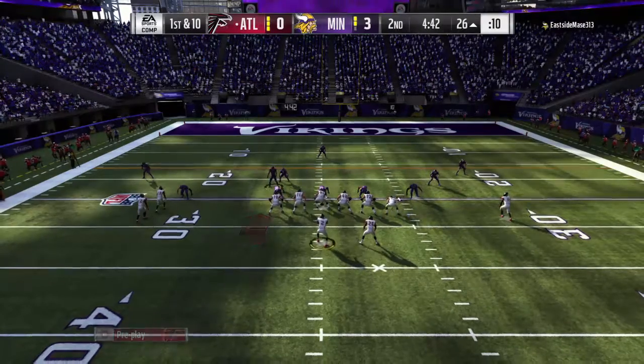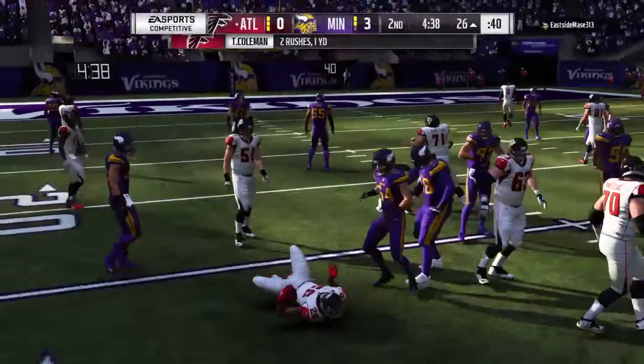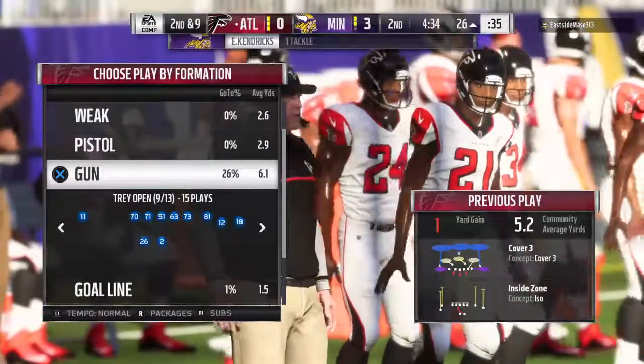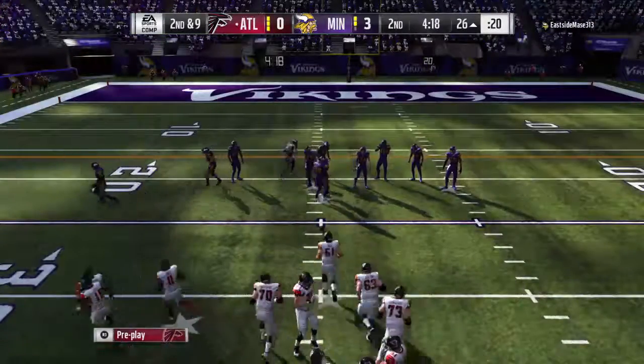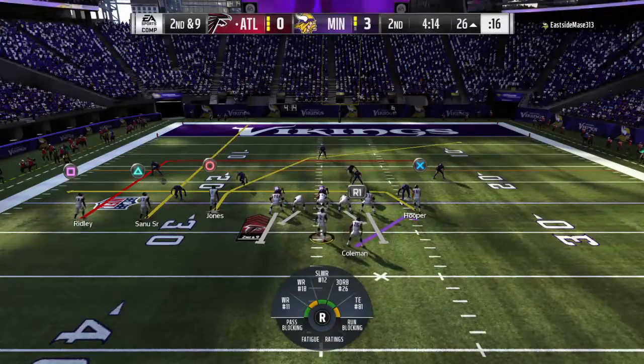They'll run it now out of the gun. And only a yard this time as he's taken down right around the 26. Well, that call makes sense because they've been throwing it well on this drive, and once again they show passing formation, showing the shotgun. Then they ran out of it. That's a nice play by them defensively, though, to hold it to a short gain.